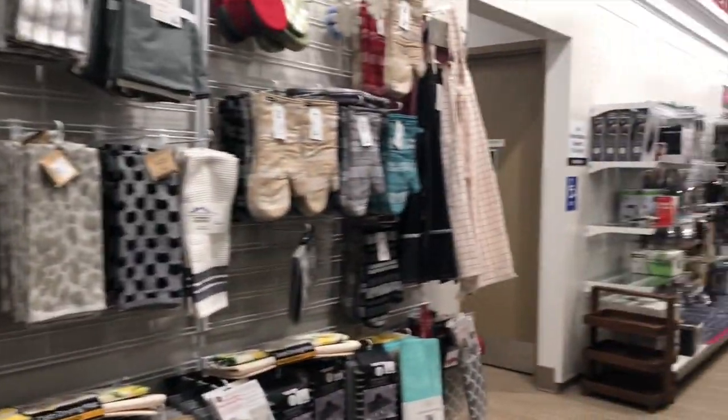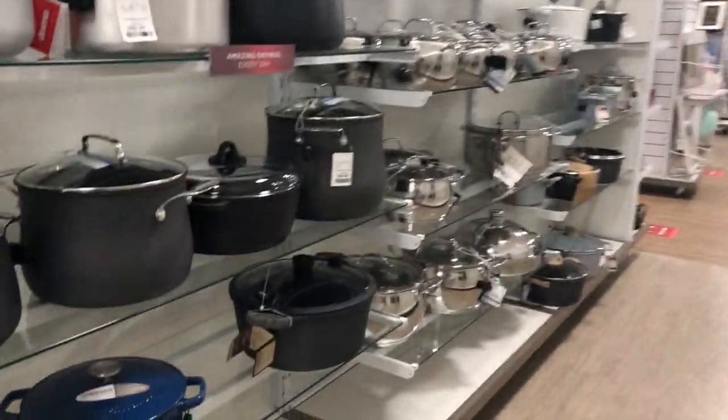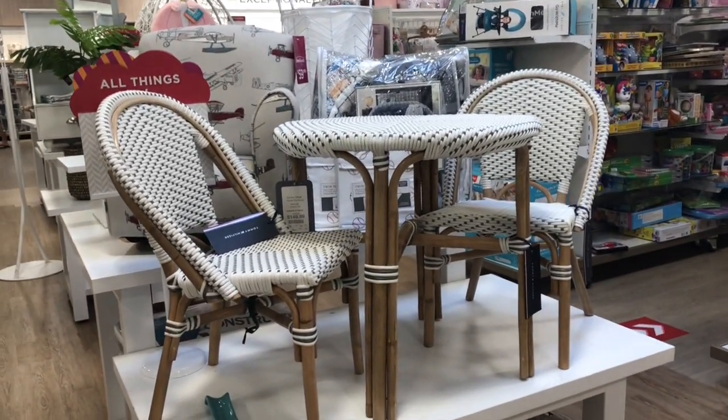And they're rearranging a little bit. They moved the towels over here. I like the sound of rearranging. That means they're getting new stuff. Oh my gosh, you guys, this is a child set. It reminds me of all the outdoor seating in France. Oh, so cute.